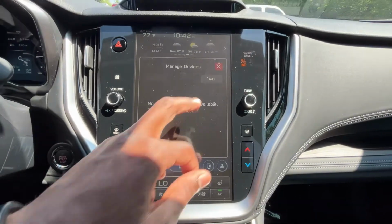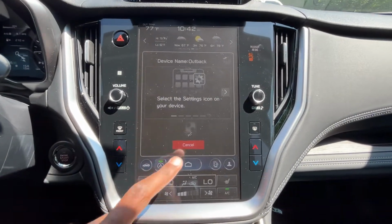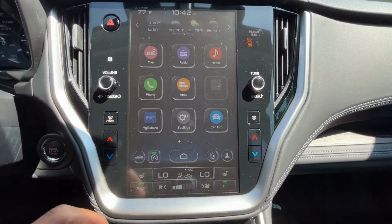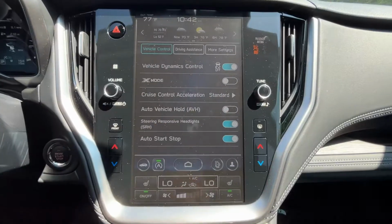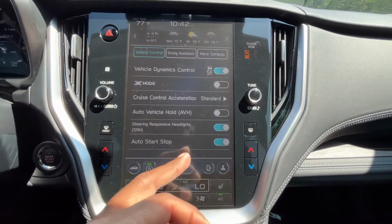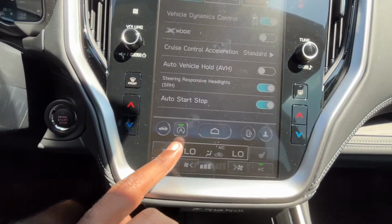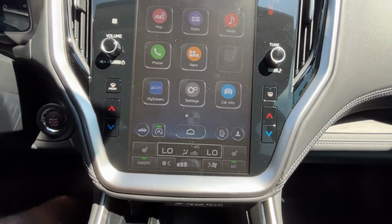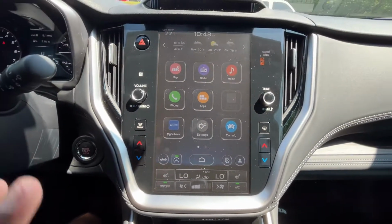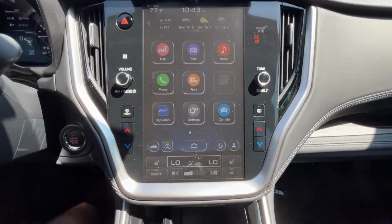Now to manage your connections, pretty easy. Just add a device, search for Outback on your phone, and it's pretty easy to walk you through. And then vehicle settings, you hit that there, and you can pull up the, again, traction control, the brake hold, and then you can toggle your steering responsive headlights and your auto stop there, but you also have a shortcut for the auto stop down here. And again, you can do the X mode from there as well. So I like that you have at least 2 places for a lot of this stuff to go ahead and toggle your features on and off.